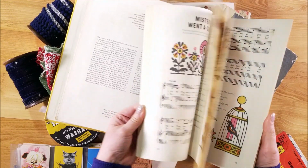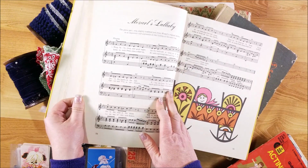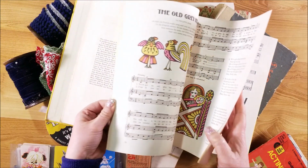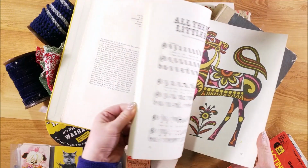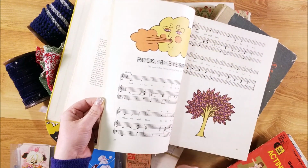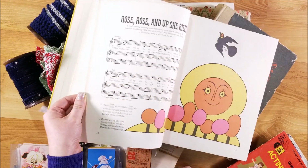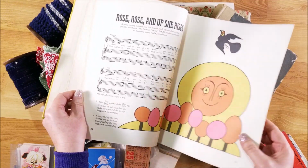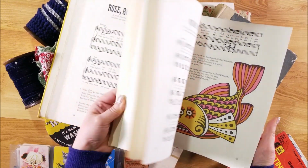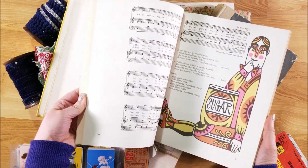I love the colors in here, and I've been collecting items to do a 60s, 70s sort of journal series. So once I get around to doing that, I will let you know. But I love the bright yellow, orange, and pink in here. Just really cool. So fun.